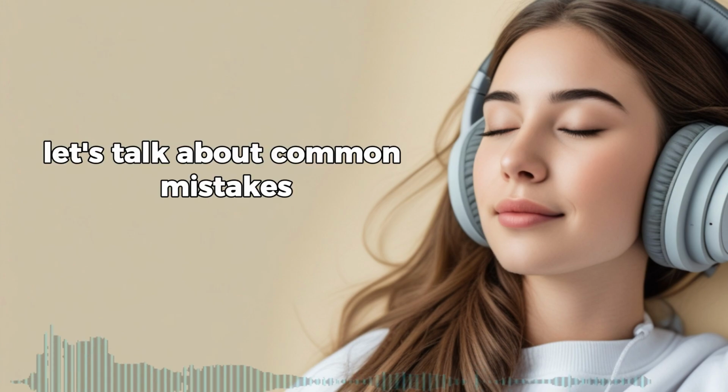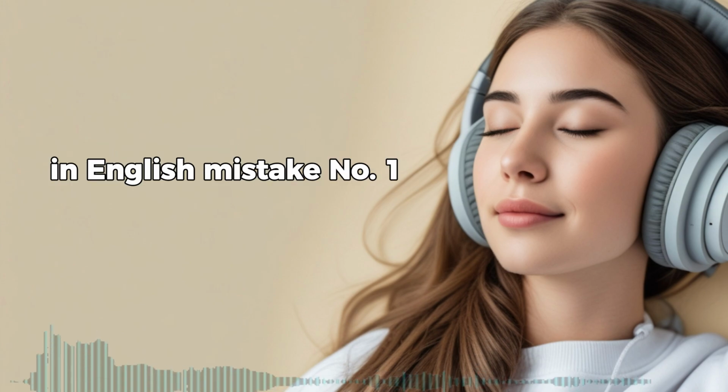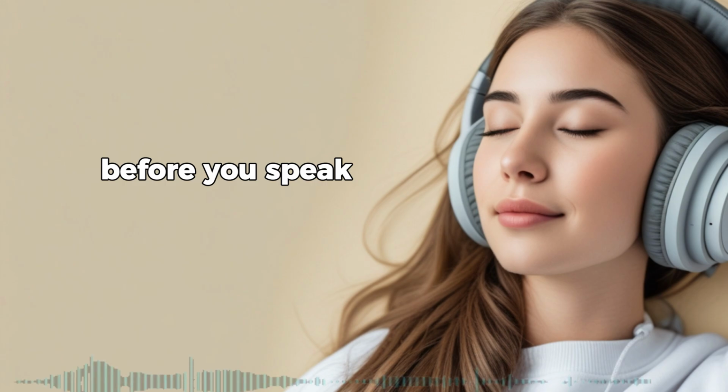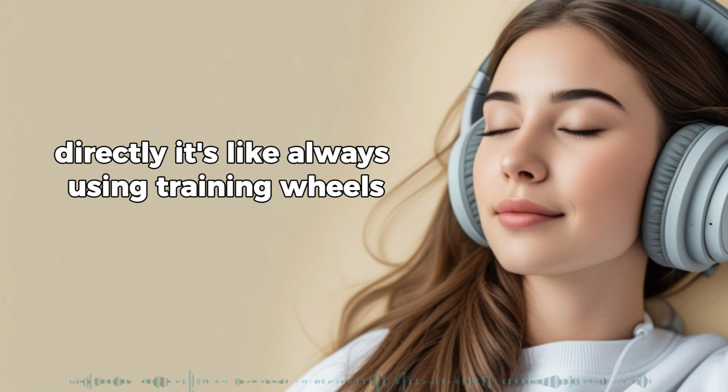Let's talk about common mistakes that stop many learners from thinking in English. Mistake number 1, relying too much on translation. If you're always translating every word in your head before you speak, your brain won't get the chance to think in English directly. It's like always using training wheels.